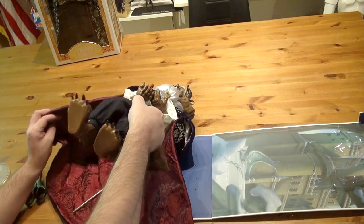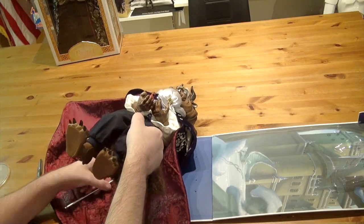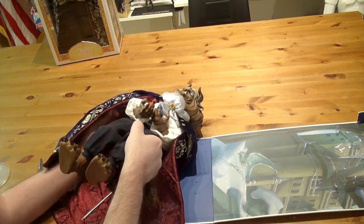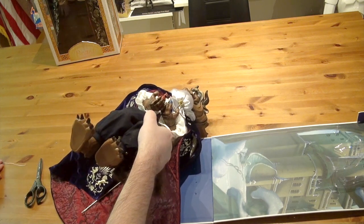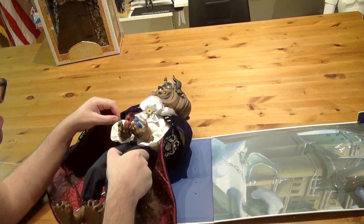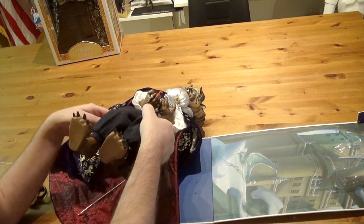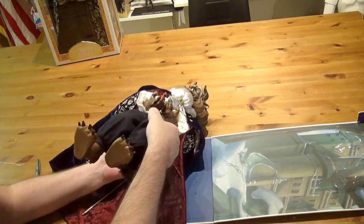And while I was unboxing, I also noticed that the box inlay features some cool castle artwork. Unfortunately, this is going to be destroyed when you unbox, when you actually separate the doll from the inlay.